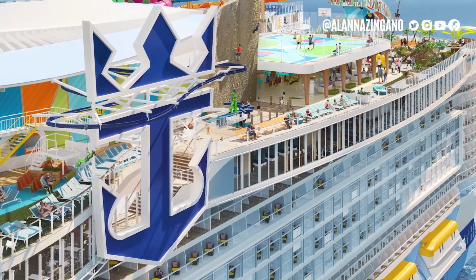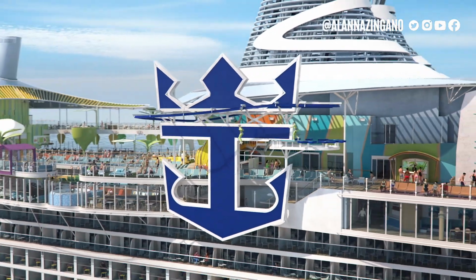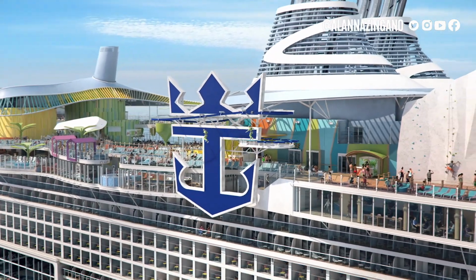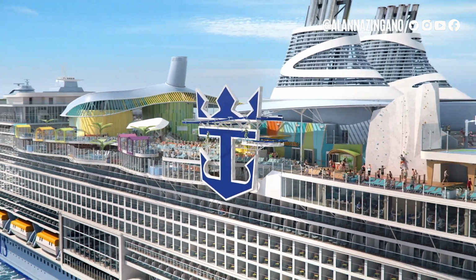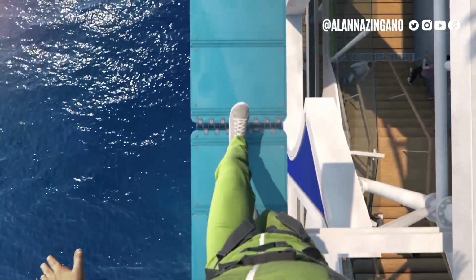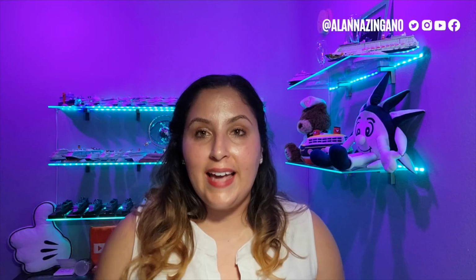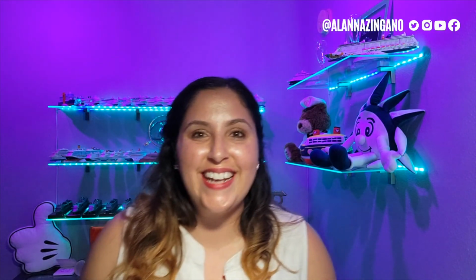Now, continuing with these zip lines here, a brand new cruise ship, Icon of the Seas with Royal Caribbean, is going to have a zip line that has you go over the logo of Royal Caribbean. So really a good impression of some brave skills that are going to be needed for that one for sure. Again, over the side of the ship, I'm nervous.